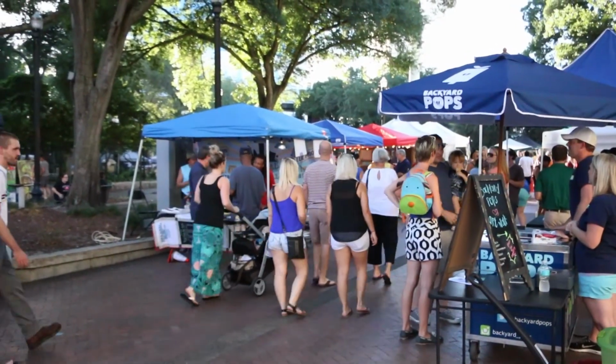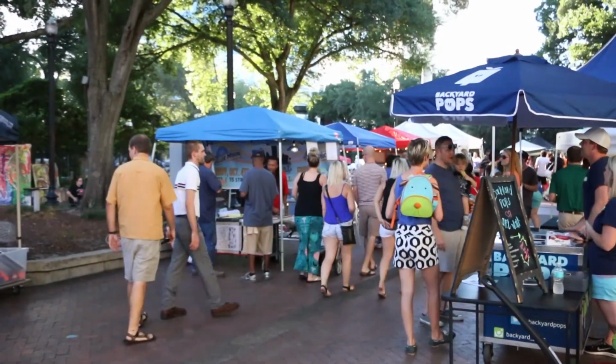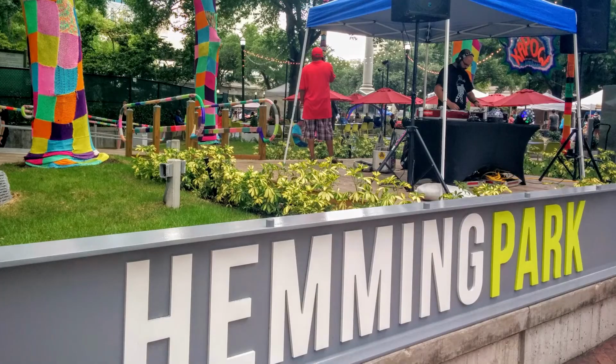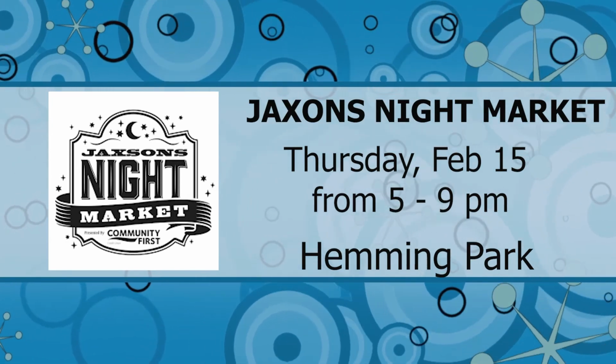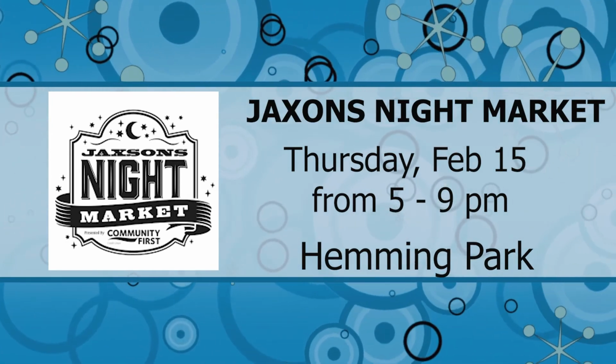Also this week, Jackson's Night Market is moving back to Hemming Park. There will be food trucks, fashion trucks, live music, a beer garden, and more, starting right after work at 5 p.m. That's the Jackson's Night Market on Thursday, February 15th.